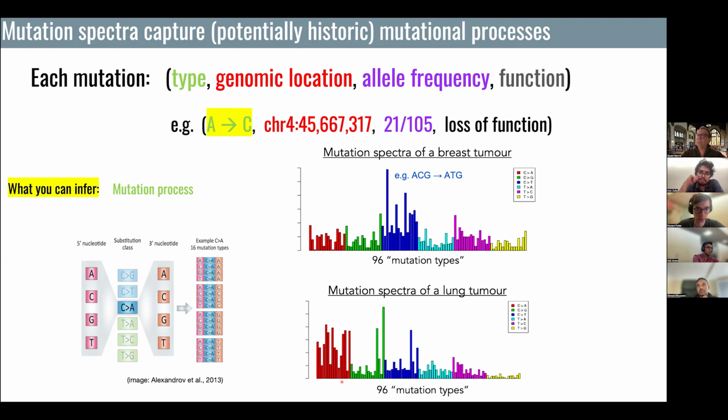I can tell you this set of mutations here is from a lung tumor, and this patient was a smoker, because the C to A mutations, which are indicated by this red over here, are the ones that are traditionally caused by tobacco mutagens.